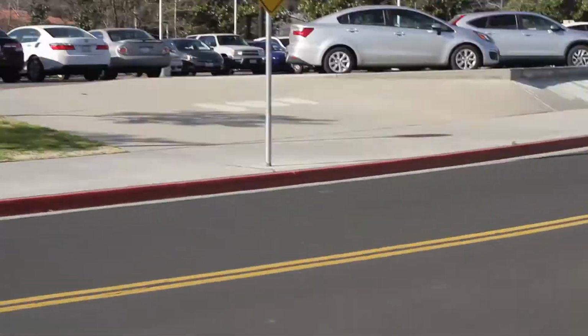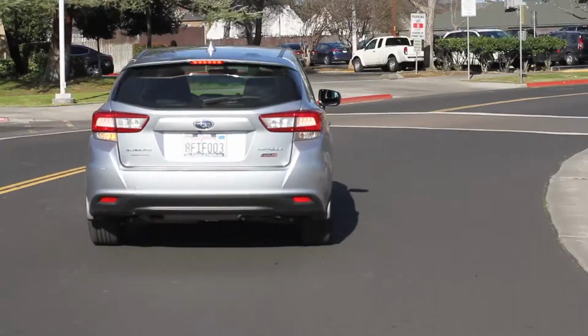Be careful where you park if you decide to park in the residential areas. In some places, you do need a permit to park, and your Fresno City parking permit will not do it, and you will get a ticket. So be careful where you park and don't get a ticket.